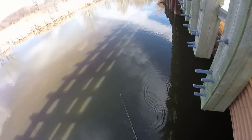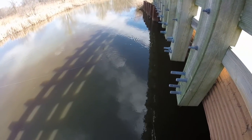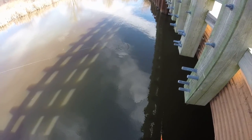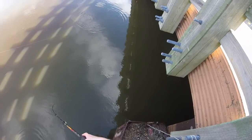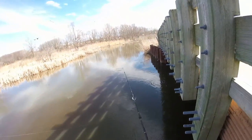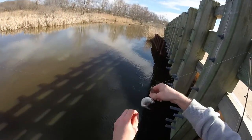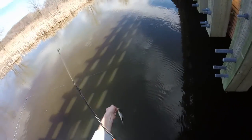Felt one hit. Oh, what? Came off right there. You saw it. There we go. Alright, finally got one. Gizzard shad. You wanna let him go? Oh, I should really reel this in. I should kinda bring it.